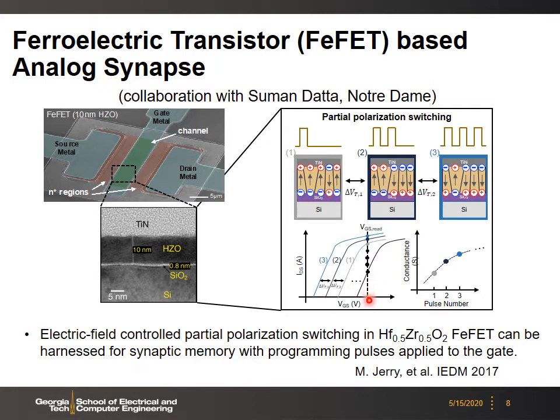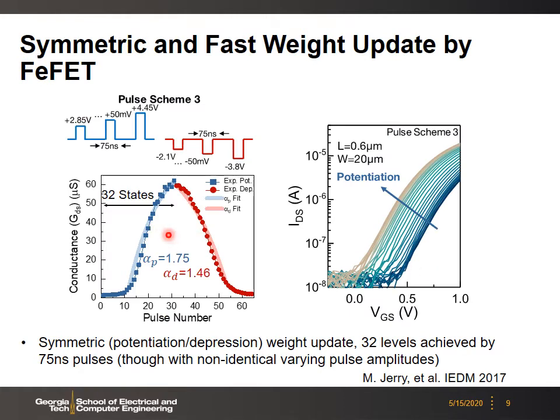Later, you can apply a fixed gate voltage here to read out the multiple channel conductance. So we can use that to represent the multi-level analog weights in the neural network. So this is the demonstration by that work.